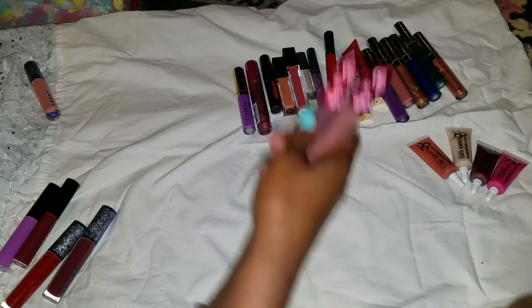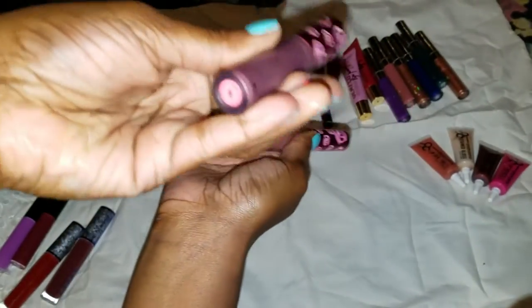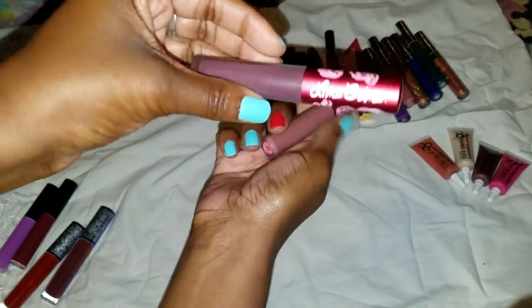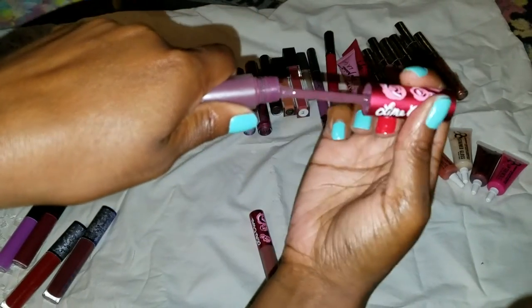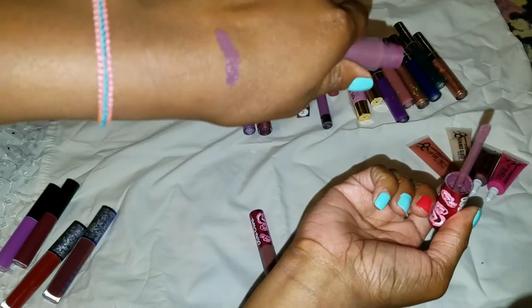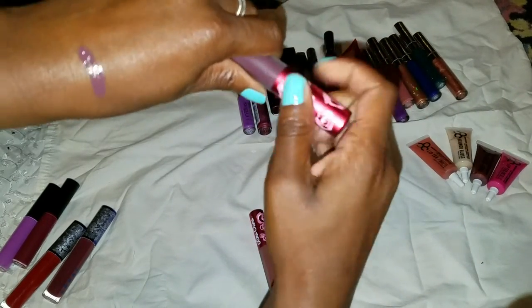Okay, my Lime Crime. I have two Lime Crime beauties. My favorite is Jinx, and that's the color that I wear almost all the time, and everyone asks me in the video what color it is, and it is this color. I'll actually swatch it because it's my number one. So here it is. Ooh, la, la. No, I love this color. I really, really love this color. And I'll swatch the other one too.